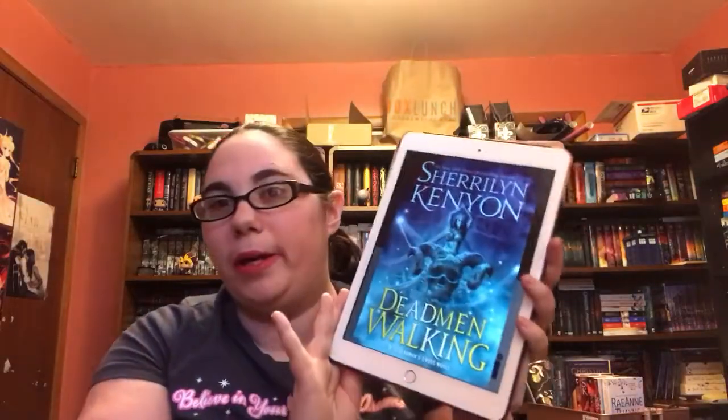And then the other one that I'm reading is Dead Men Walking by Shaylin Kenyon. This one I actually have in my purse, so I have it here. And I'm not far into this one either. I'm only 119 pages in, and I'm in the middle of a chapter, so I'm on chapter 7.